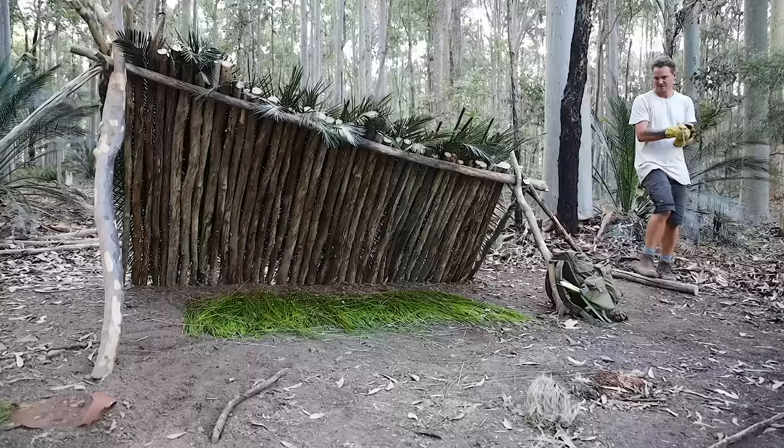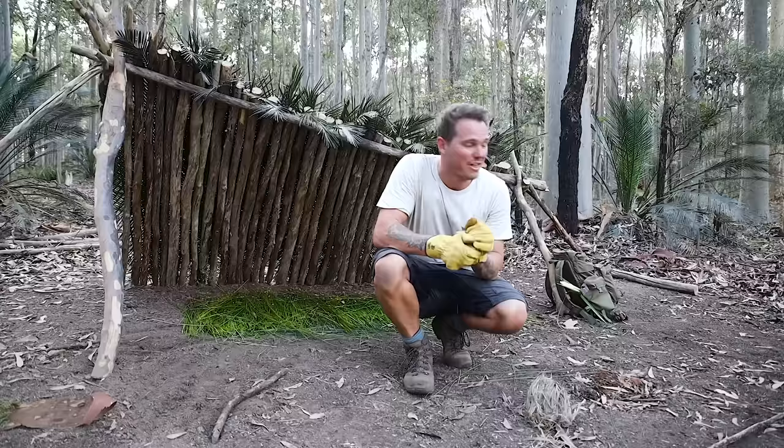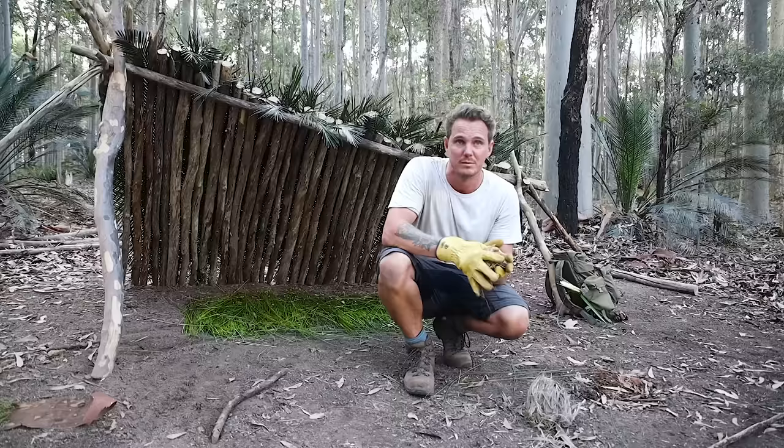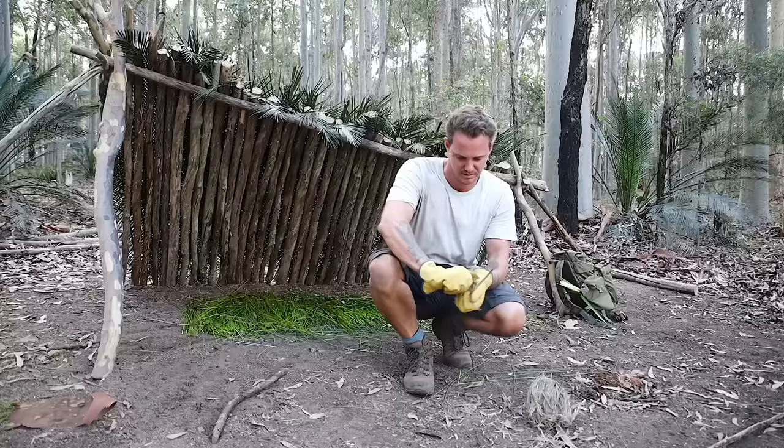I swear, I think I've walked through about 1,000 spider webs, absolutely everywhere. So I was struggling a little bit to try and find some tinder. Surprisingly, I thought a lot of the mat rush around here would have a lot of dead fronds, but not many of them did, so pretty much all I could find. So we should be able to create a little bird's nest with this though. We're just gonna rough that up until we get a sort of cotton wool texture.